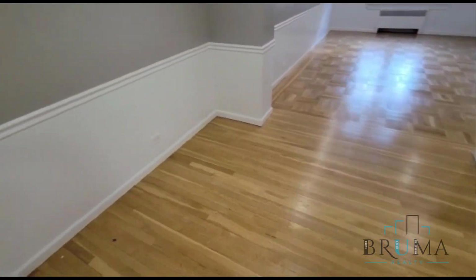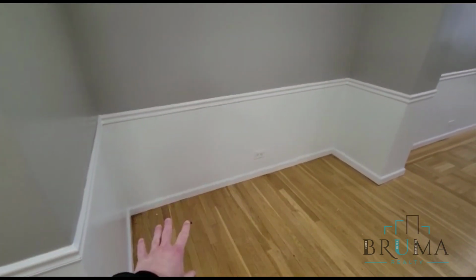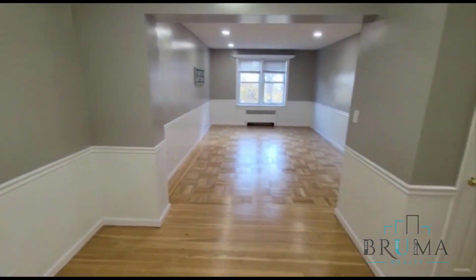Closet to our left. Big entryway. You can put a nice table, mirror above it.